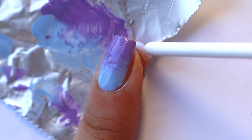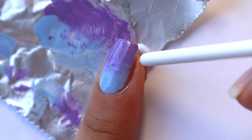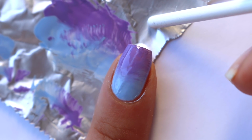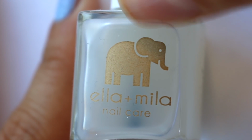So I like to put the lighter colors here because they're easier to clean up, and the darker colors on top because chances are you're not going to hit your skin with that darker color, and if you do, it's just going to be right here. And for me personally, these areas are a lot easier to clean up than down here. So yeah, just another helpful little nail hack is to paint lighter colors on the bottom and darker colors on the top.